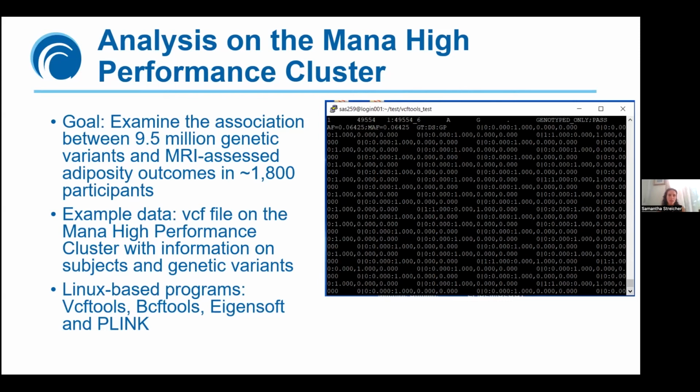I also use programs that are only Linux-based, so they're compatible with the Mana HPC, but not my local Windows computer. I use programs such as VCF tools and BCF tools to convert files that you see here on the right to other file formats that are compatible with analysis programs that I use, such as Eigensoft and Plink.